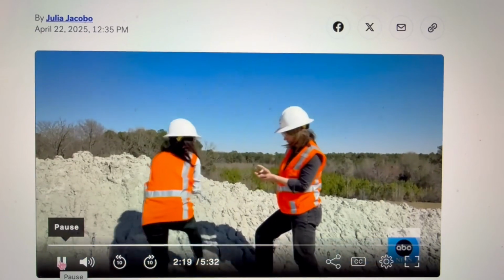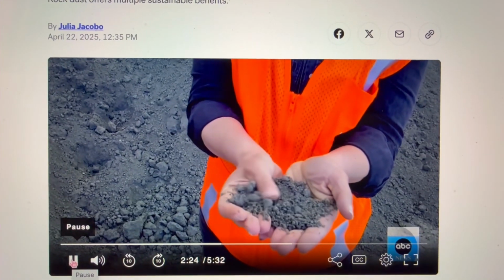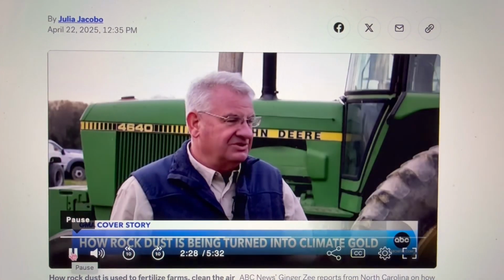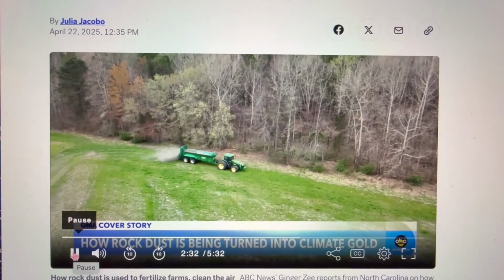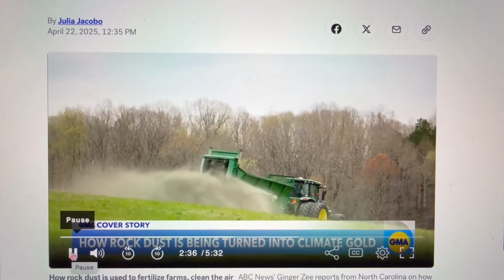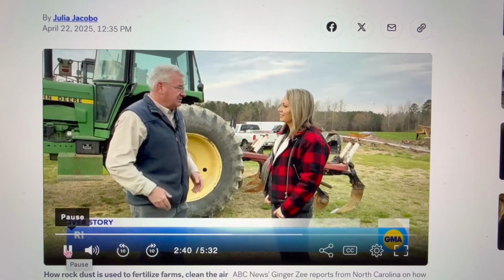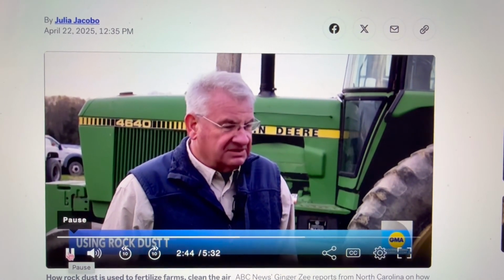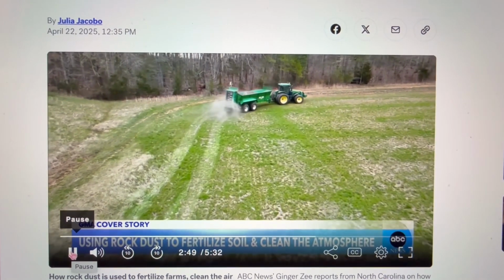Wow. Grab a handful and you can see how fine it is. You can break that up, feel it in your fingers. You want the good news or the great news first? The good news? Rock dust is also an excellent fertilizer. The great news is that the added benefit to raising the pH of the soil and increasing crop yields is that it also benefits every person on the planet, that it's cleaning the air at the same time.